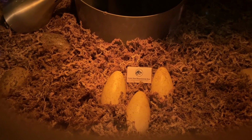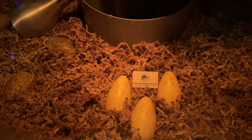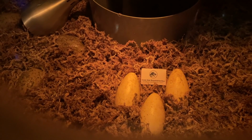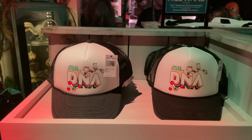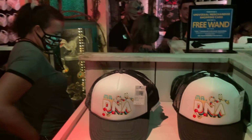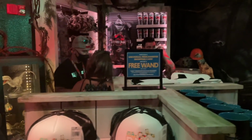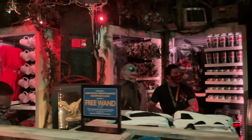Obviously, I think that's how they actually made dinosaurs back in the day. Old science. This actually was used in Jurassic Park 2. I was like, wait a second, that's an actual movie prop. So that's cool. They got little pieces around here. Love that. Mr. DNA merchandise right here. There's a lot of cool merchandise in here. There's more than I expected. I am surprised. I didn't think I'd see as much new merchandise that I'm seeing in here.